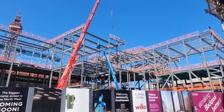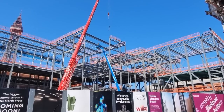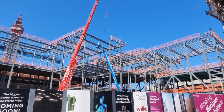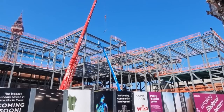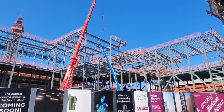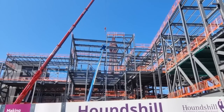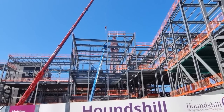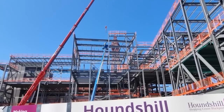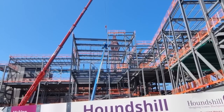The crane driver just positioning now that steel tube, and he will lower it as per usual into the very safe hands of the contractor. And this view will bring to a close our weekly visit to this build of the cinema complex and the Wilko store. We will see one and all next week on our next visit.